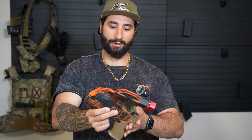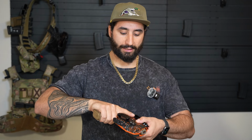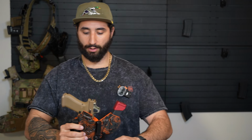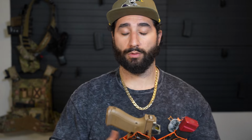If you ever do get in a wrestling match or something like that, someone tackles you and you're fighting for your life, you know, it slowly slides out, but I have that adjustable as well. I can make that tighter, but I like it to have a clean, smooth draw, not too tight. So it's got good retention. It's not going to fall out on its own. Again, it slips out slowly, but I can adjust that and make it tighter if I really wanted to, but I like the way it's set up. It's set up for me.